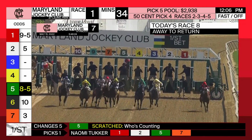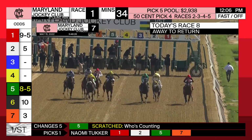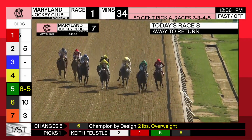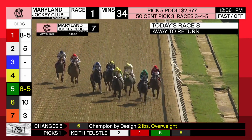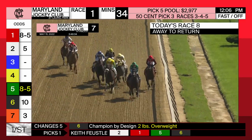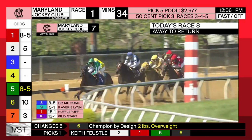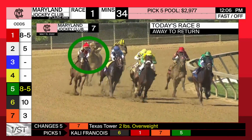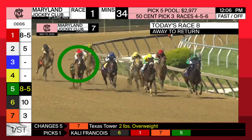So she was on the back foot from the start. Charlie really had to ask her to get back to the field, to get into play, and she helped him by going wide and battling, but it looked like it was just too many lengths to make up. Her style, she wants to be a little bit closer, but I give her a lot for coming back. Showed a lot of heart, being able to circle up and close some ground late.